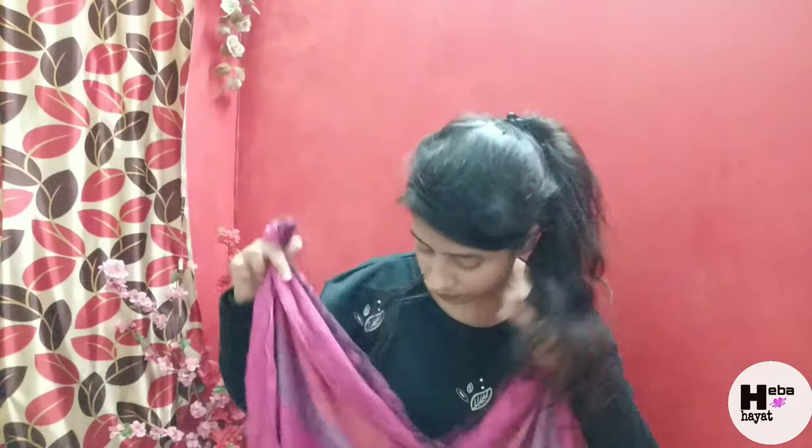Here I am wearing a black color top with a pink color long winter stole. I am making a knot at the back side of my neck. It's a front neck fold style. A scarf is a perfect accessory to spice up any outfit in cooler weather.